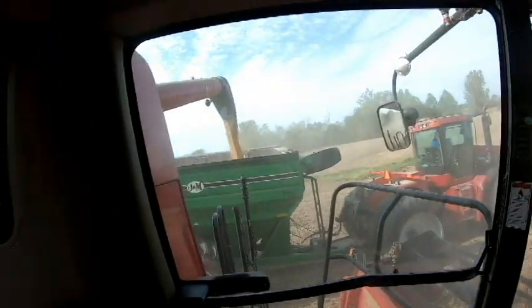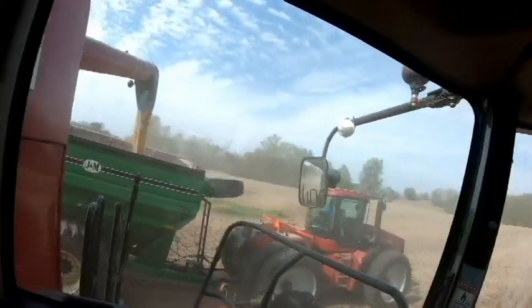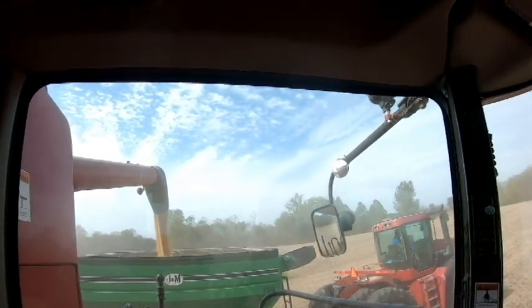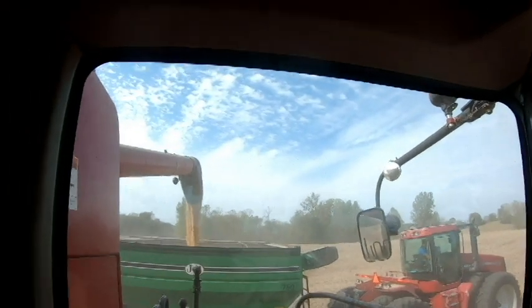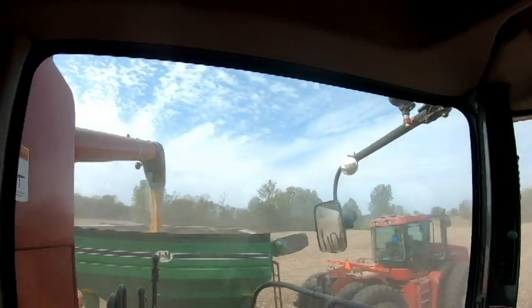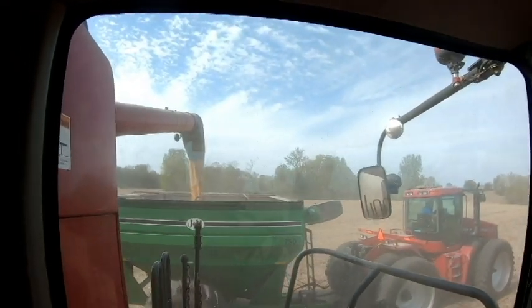We're dumping on the go. The beans are dry finally. They're 12.9 right now. They were 15 when I started this morning, so I figured they'd dry out pretty quick. But you know, we had some frustrations there.